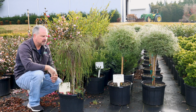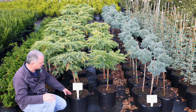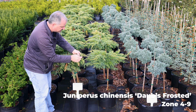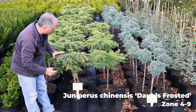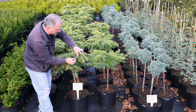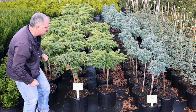Super, super interesting. The next 3 junipers I'm going to show you are actually considered ground cover junipers, and here they are in a tree form. This one's called Dobbs Frosted. Just a really great plant that has the new growth on it. Tends to be yellow. That's why it's called frosted. So you get this blue-green coloration down in the middle of it, and then the new growth, including the stems, are yellow, and it does look like it's just got a frosting on the outside of it.